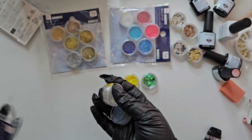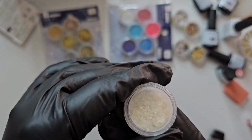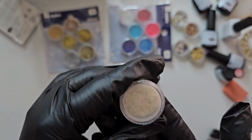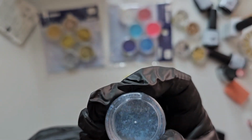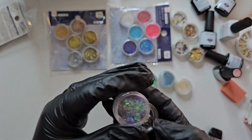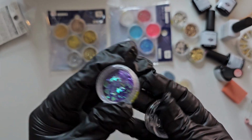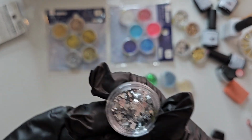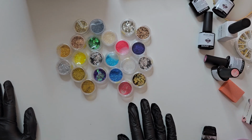I need the stuff. And then these were interesting. They're kind of dull. They're not shiny, but they're just an interesting texture. I don't know. But I was thinking they look a bit like sand, like when it's got shells in it. We will see. I love that. That is freaking gorgeous. And then some kind of dark silver. So that is kind of it.